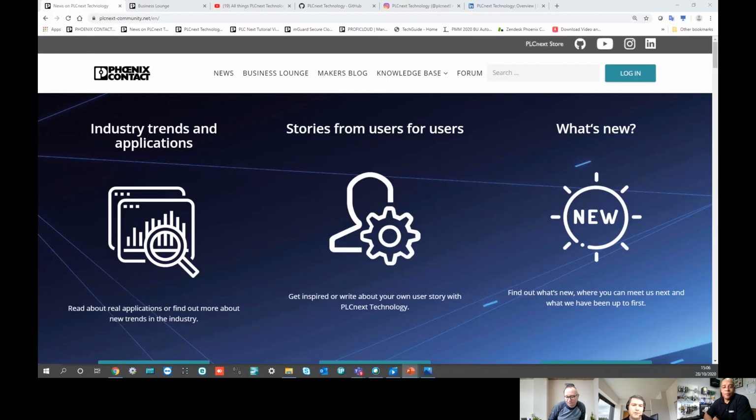Yes, yes. So I guess, Tony, there'll be lots of users who are more akin to the traditional PLCs, the methods of programming and the application of those PLCs. What can PLC Next offer those guys? How would you convince them to take a look at PLC Next, and what are the benefits they would get moving across to it?